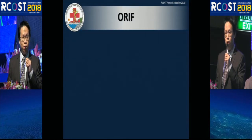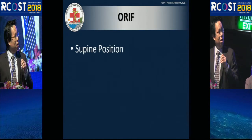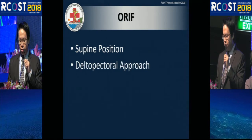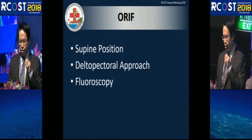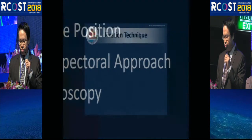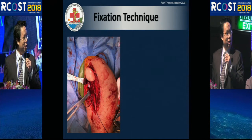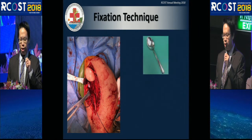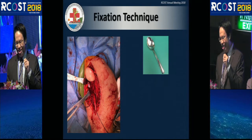We chose the internal fixation. We positioned the patient supine. We chose the deltopectoral approach, and we set the fluoroscopy opposite the site of the injury. For the fixation technique, I have a special instrument to help with the reduction of the head, like this. A sterile spoon. This is expensive.